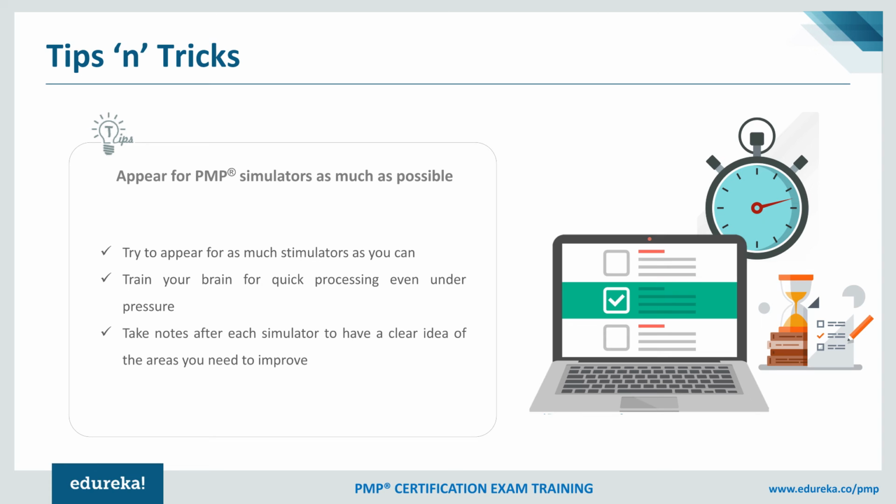Try to read through the questions. Another challenge that I found was that sometimes the questions are so lengthy that we might lose track of what we are reading. So reading the full question, and reading all four options with full concentration and focus, is another practice that is very, very useful during the PMP examination, I believe.